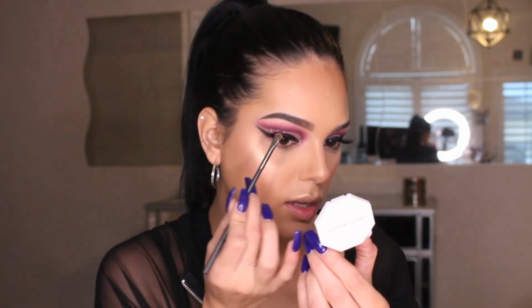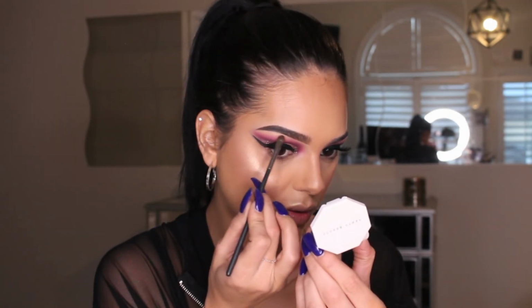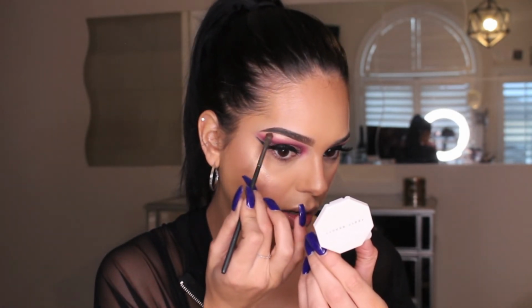This is actually a lip brush from MAC. It's a 228 brush, and I love these little guys for the brow bone, especially when you have looks like this where you don't have a lot of room to highlight.